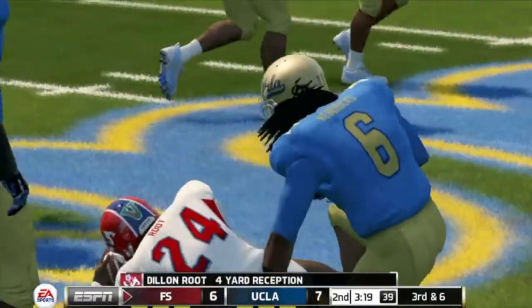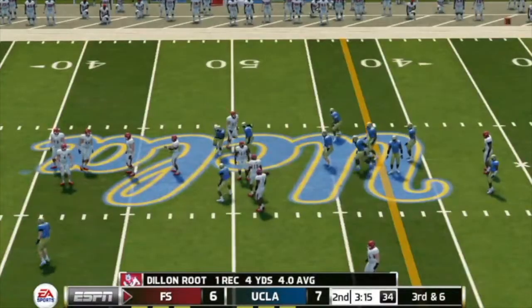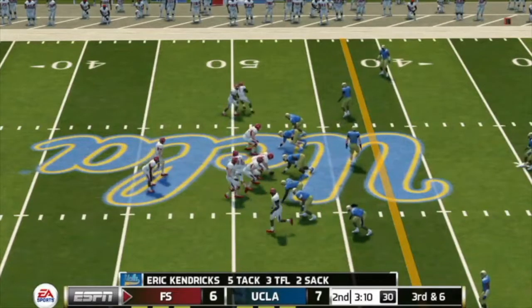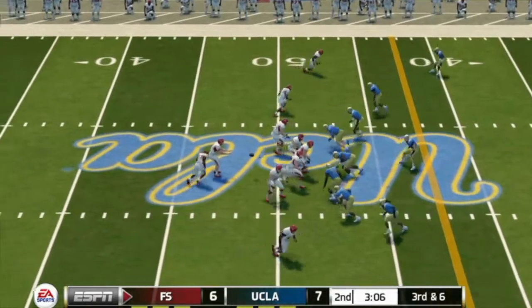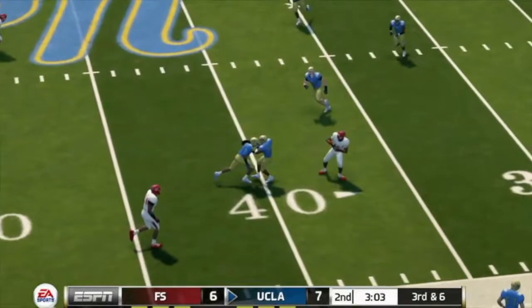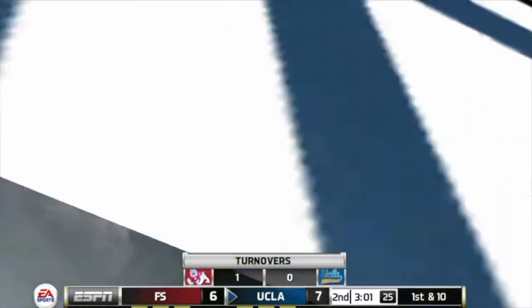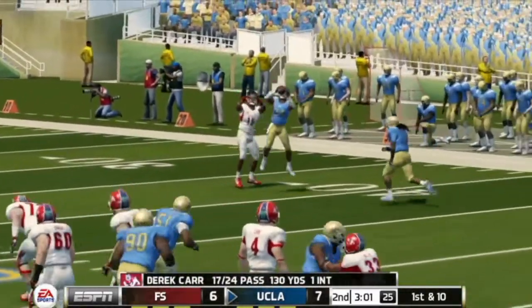Stopped immediately. Gain of 5 yards. That'll bring up 3rd and 6. Here we go. Fires in a hurry. Interception. Not only did he demonstrate his leaping ability, but he also has the hands to be able to pull the ball in. Great job.